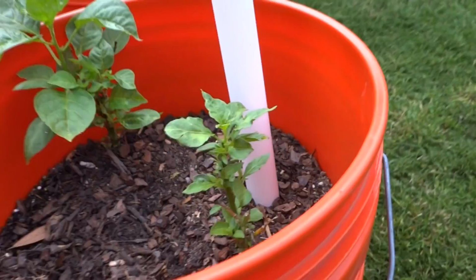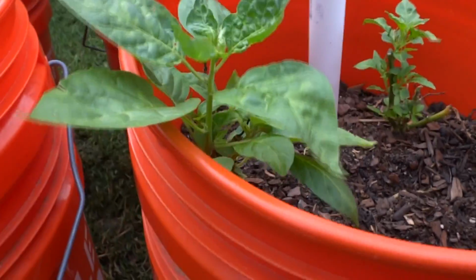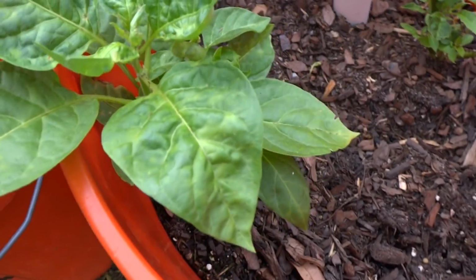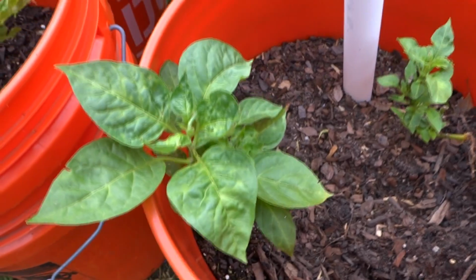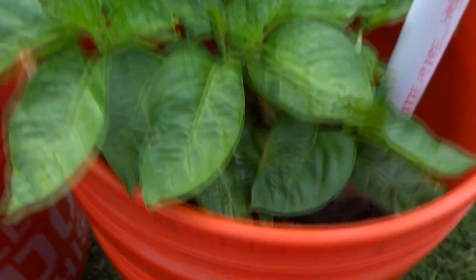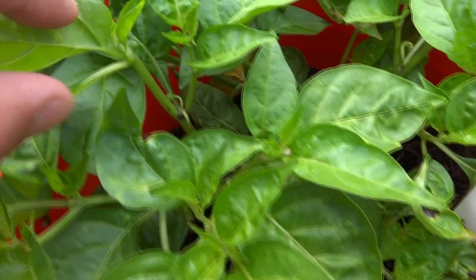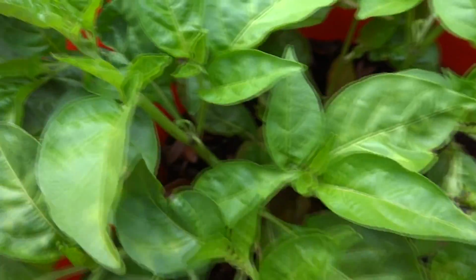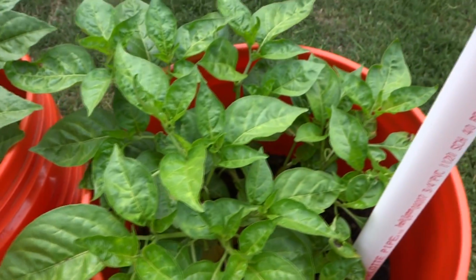Last update, this Hydrohab and the mini Rocoto wasn't doing very well, but it seems like it's coming back and there's quite a bit of growth since the last update. There is my Bahamian Goat, going quite nicely right there. They're starting to fruit already. See there are flowers down there? Probably gonna get a ton of flowers, but we'll see probably in the next update.